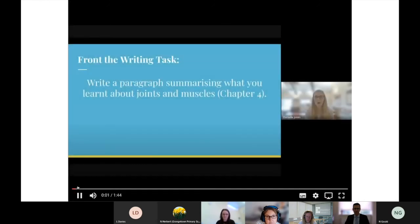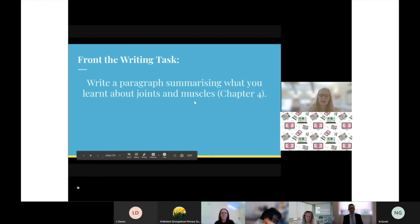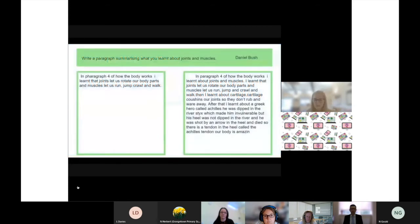Okay. You had a task to read chapter 4, and you also read it with Mr. Wilde last week. So your Front the Writing task is to write a paragraph summarising what you learned about joints and muscles. So just on the left-hand box, you're going to write a paragraph summarising what you learned, a paragraph. Are there any questions you've read? Go on, Daniel, this is good.